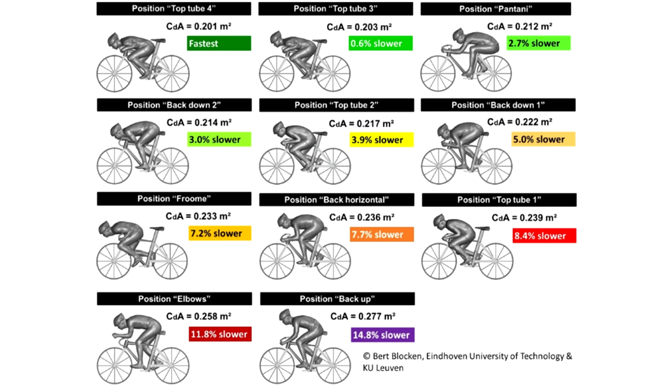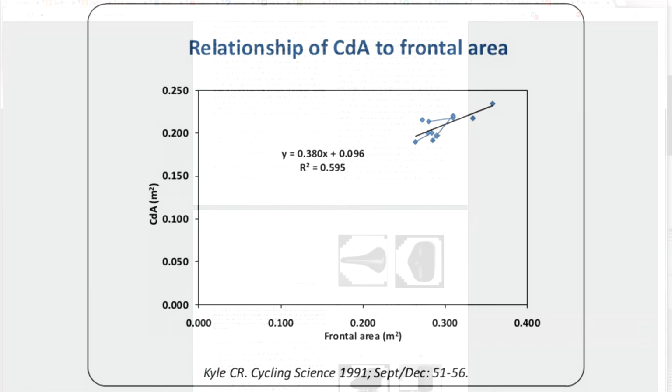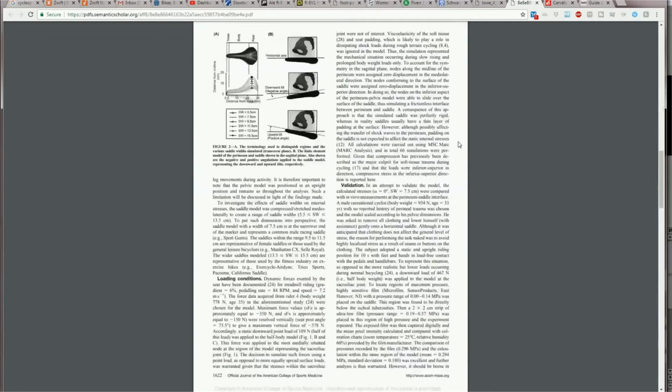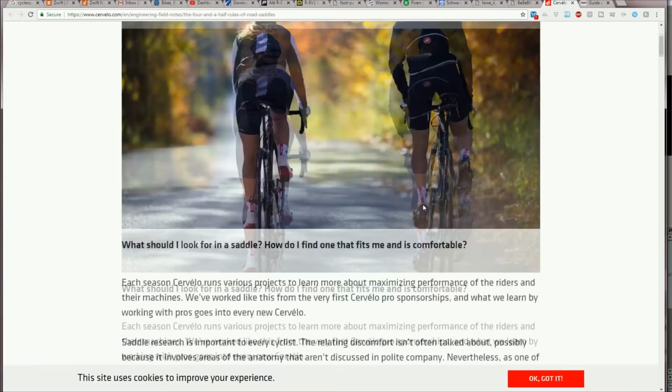You're tightening up on your torso angle. And it pretty much goes without saying, if you're tightening up on your torso angle, you're bent over at the hips. And generally, therefore, you need to tilt the saddle downwards at least a small amount to relieve the pressure on your perineum.